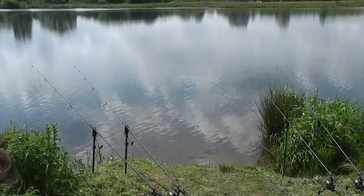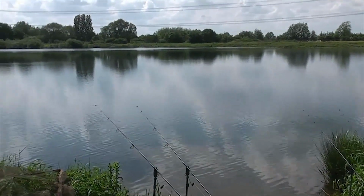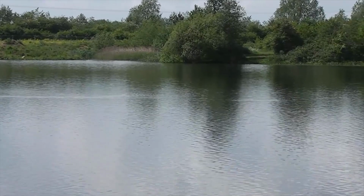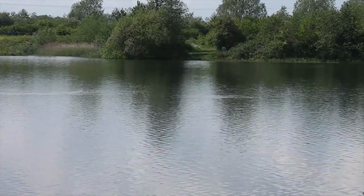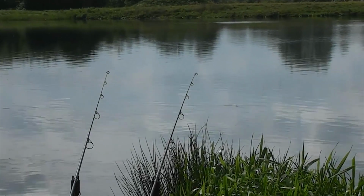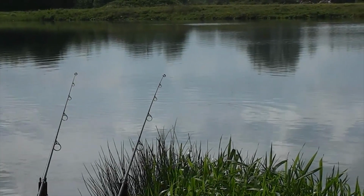Well, it's a cracking day today, and there's been one or two fish cruising around on the surface, so I've got 2 rods out on zigs at the moment. Nothing's come to them, and from what I can gather, this lake doesn't really respond too well to zigs, which I am surprised about, because it's quite a deep water, and it's quite a clear water as well. And what tends to happen on these kind of venues is the fish are obviously sight feeding quite a lot up in the upper layers.